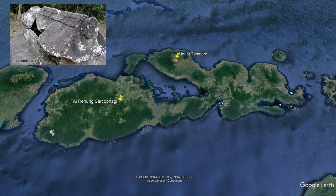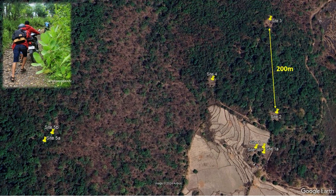Sumbawa may seem like a small and uninteresting island to most people, but it has some megalithic mysteries yet to be solved. This video will explore a lesser-known site called Renung. Renung megalithic site consists of 7 megalithic tombs spread over 5 locations.